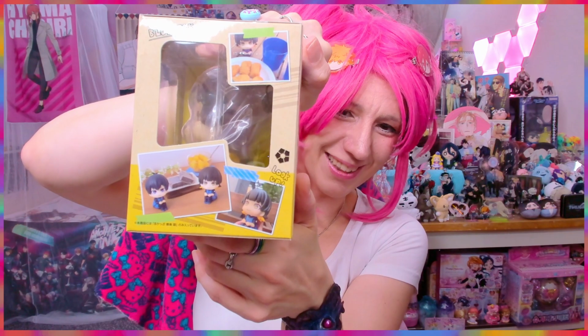Hi, monster boy. Yes, the main protagonist. I'm leaving him for last because he's gonna come out anyway. Anyway, there we go. And he forms a couple with Isagi. Look at how cute. I love these boxes. They're so cute and adorable.